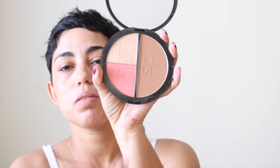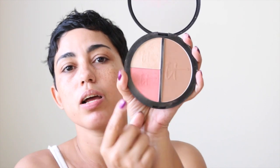And then the last thing I want to show you guys is this contouring kit that I got at Ulta, also by It. So it looks like this. And it has my bronzer, a blush, and a highlighter. And oh my gosh, I love this thing so much because when I travel, I can literally just take this with me. And it serves all purposes.